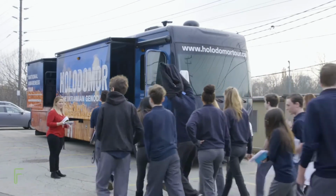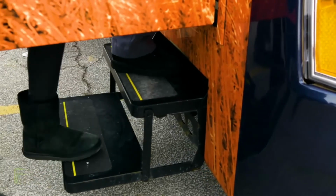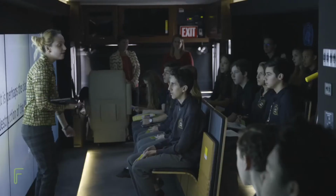When the bus pulls up, students aren't sure what to expect. But as soon as they climb on board, they quickly realize that this isn't some normal classroom. This is something completely new.